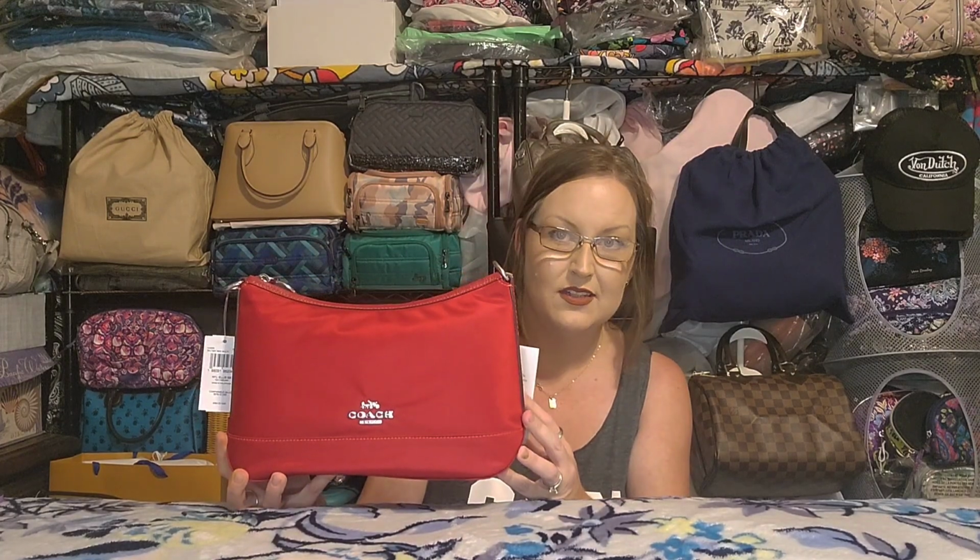So the bag is called the Ellis Crossbody, I believe. Let me make sure I'm not lying to you about that. No, I did lie to you. So this one is called the Nylon Ellis Shoulder Bag. And this one is in the 1941 red and silver. And I don't know how this is going to come across on my camera, but what I can see is pretty close.